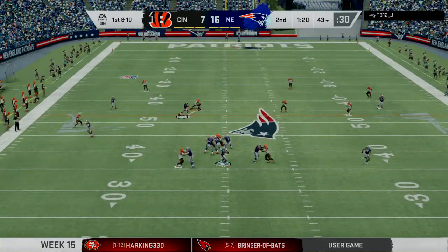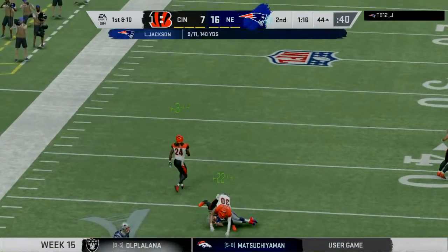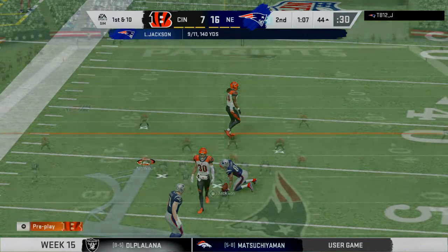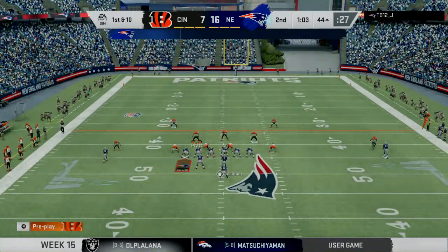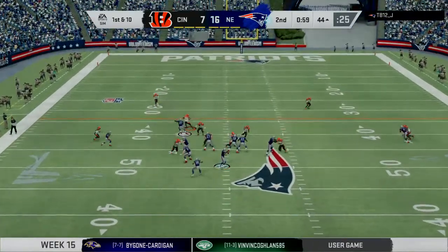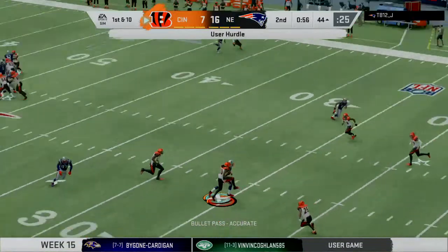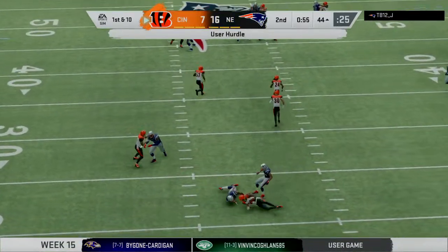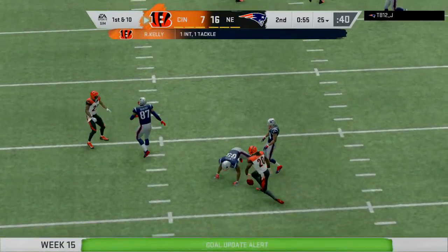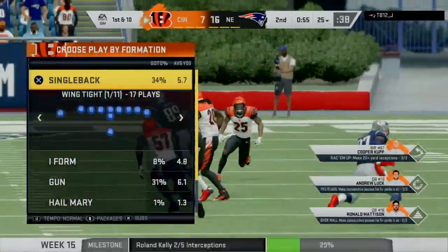Now it's Jackson. Throw left side complete. It's Cannon. And he'll work it across midfield inside the 45. That one good for 13 and a New England first down. Here's Jackson. He rifles one that's intercepted. Picked off at the 25. And his guys will take over at the 25-yard line.